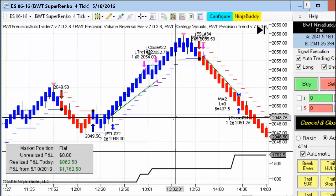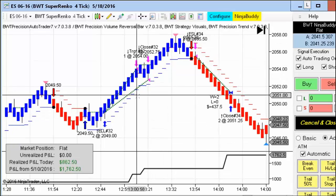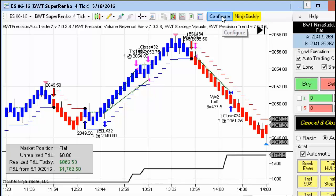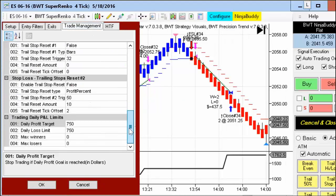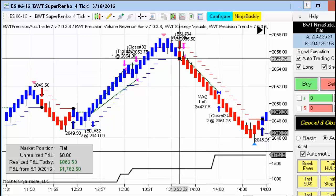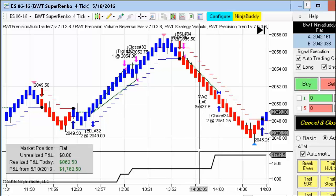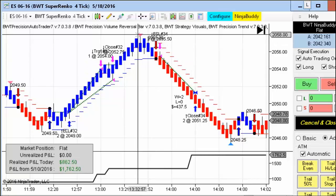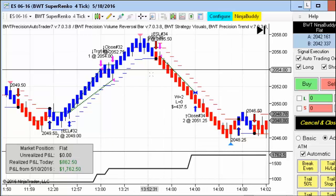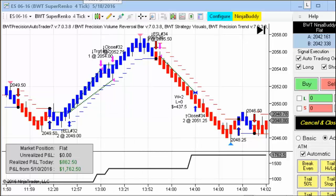Next up is the E-mini S&P on the Superenco 4 tick. This one had 2 winning trades, as you can see here. That was it, 2 winners and 0 losers, and I believe it was shy of its goal. No, it hit its goal, but it had extreme positive slippage. Whatever announcement today was at 2 o'clock, the market sold off strong, so this ended up getting actually 8 ticks positive slippage. These little triangle dots are the BWT volume reversal indicator. So that's pretty extreme positive slippage, but it just goes to show that slippage is not always negative.